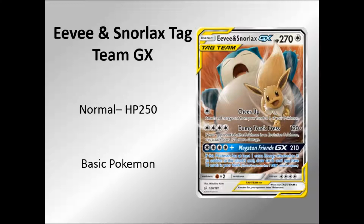I think this is the second highest, the first being Magikarp and Wailord, of course, with 300 HP. This one has got 270. So very, very interesting indeed. It's number 120 out of 181 cards that are in the set. And then you've got to think about secret rares. Boy, this set is going to be big.